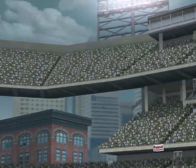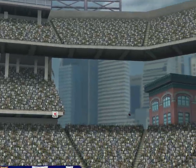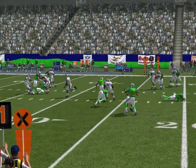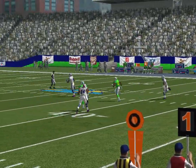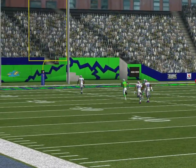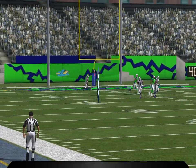And he got all of that one. A great kick. This one is taken by Watkins. Runs through the tackle. He's on the run. He dives. Touchdown.